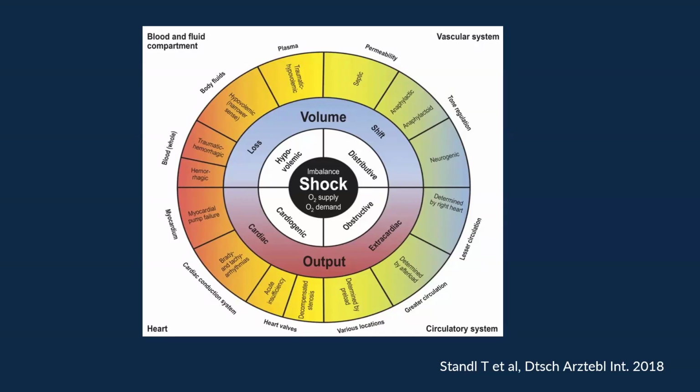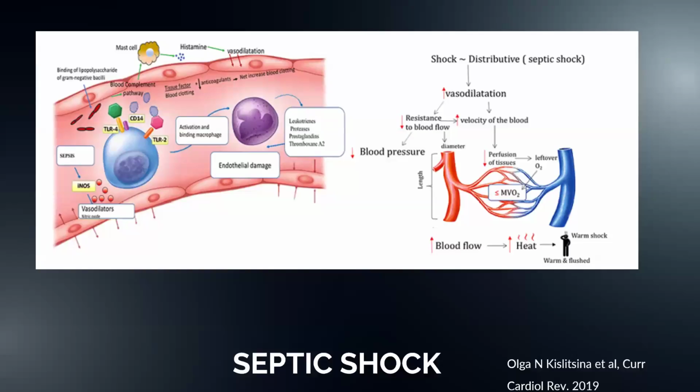Carry on. Yes, sir. So in the distributive shock, we'll first see the septic shock. As we can see in the image depicted here, septic shock will have two major components, which is the endothelial dysfunction and the activation of innate immune response. Due to the endothelial dysfunction, either due to infections, there will be release of cytokines, reactive oxygen species, and activation of coagulation cascade. This will lead to microvascular occlusion, and also the activation of innate immune response will cause the activation of macrophages, neutrophils, dendritic cells, and T cells, causing vascular instability.